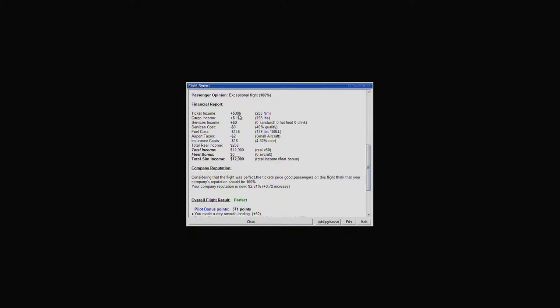Let's see. Ticket income, 306, which is good for us. Cargo, 118. Obviously, no services or anything. Fuel cost, 146. That's kind of big for us. It's almost half our ticket income. Airport taxes, 2. Insurance, 18. Total real income, 258. Total income, 12,900 times 50. It gives us, yep, a total of 12,900.